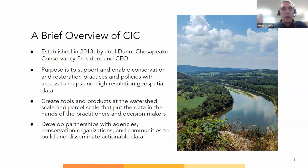But our goal is to get this data in a format and in a way that these folks can interact with that information to make decisions without having to worry too much about the technology. The technology part of it is our job. And then we do whole level partnerships, as Rich will go into, and some others, with agencies, conservation organizations, and communities, to build on this really actionable data.